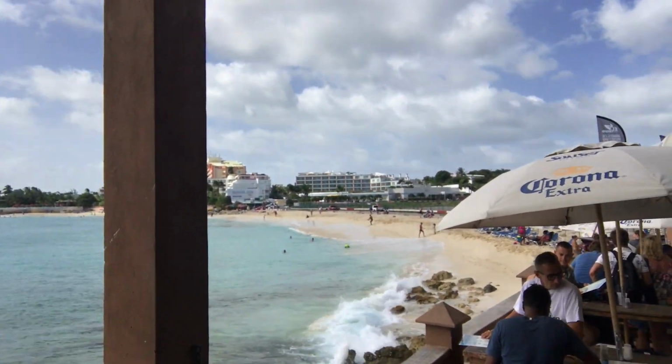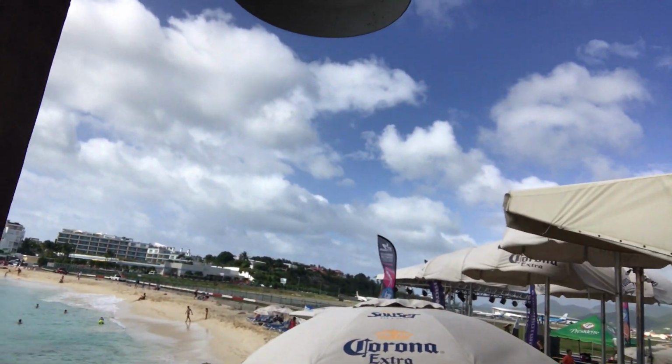If you're not daredevil enough to sit right on the beach while these planes are landing, there's another option for you to get a great view of what's going on a little further away. Sunset Beach Bar is right at the end of Maho Beach and offers a great view of the planes coming in and taking off. You can watch all the crazies out on the beach as their stuff gets blown into the water when the planes take off, as they're caught up in the jet blast.